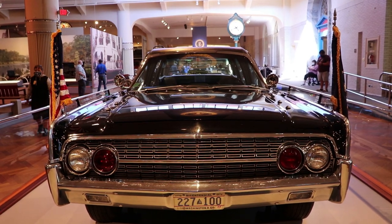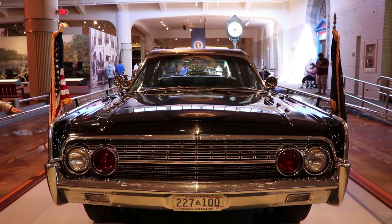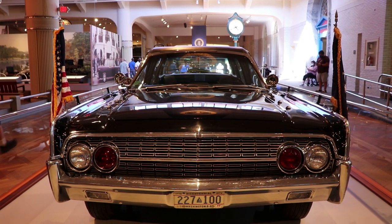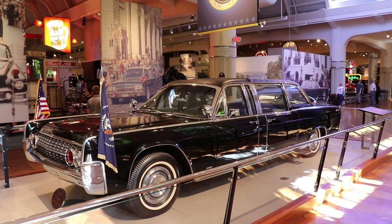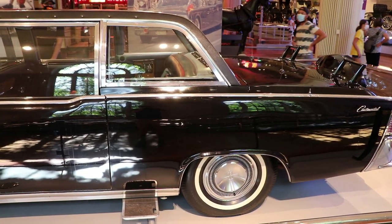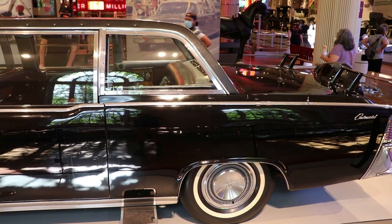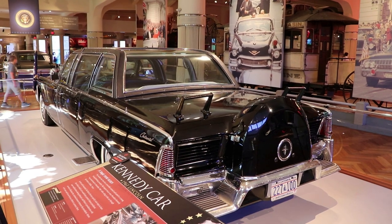After the shooting in Dealey Plaza, this limo rushed to Parkland Memorial Hospital, where the president died about 30 minutes later. After the assassination, the limousine was impounded by the FBI as evidence. After that, the Secret Service decided the car would be altered and continue service as a presidential limousine, since these were very expensive to make.